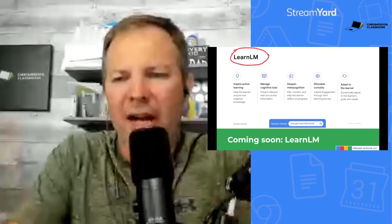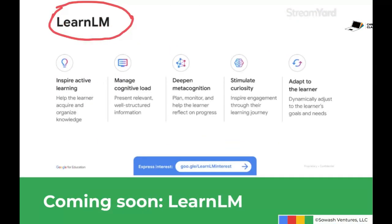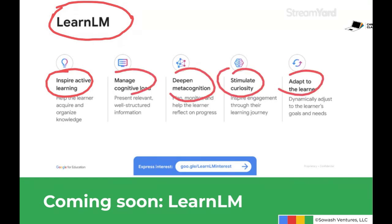So I don't know. Google has put out this little infographic. It has lots of fancy buzzwords. We have to get our hands on it and see what it actually does. Inspire active learning, manage cognitive load, deepen metacognition, stimulate curiosity, adapt to the learner. These are some of the benefits of Learn LM. This is not yet available. They are looking for, again, beta testers at goo.gle/learnlminterest. I'll put it in the show notes if you are ready to beta test these new AI features.